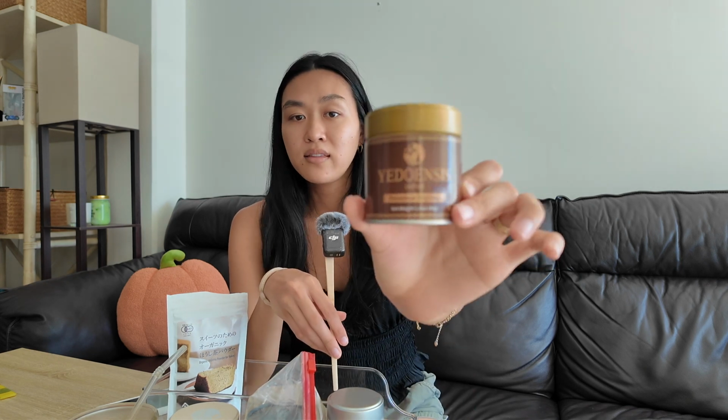This one reminds me of coffee, like coffee beans and coffee grounds. So if you miss the taste of coffee because you can't handle the caffeine, I think this would be a really good substitute in terms of taste, because it has that bitterness of coffee beans and the bitterness of some coffees, and I think this is just a really good one in terms of that taste.